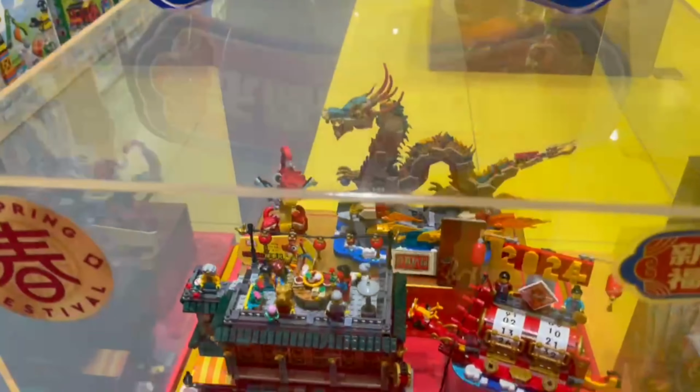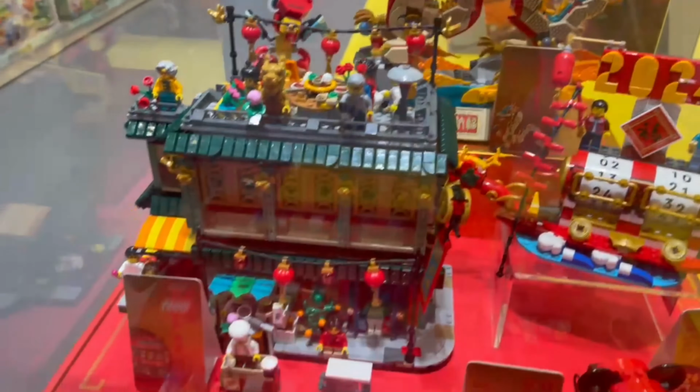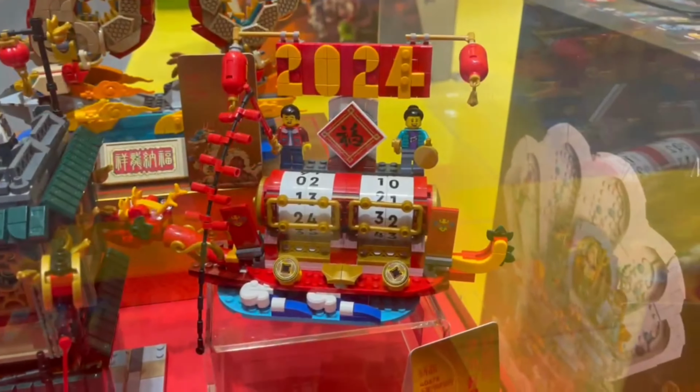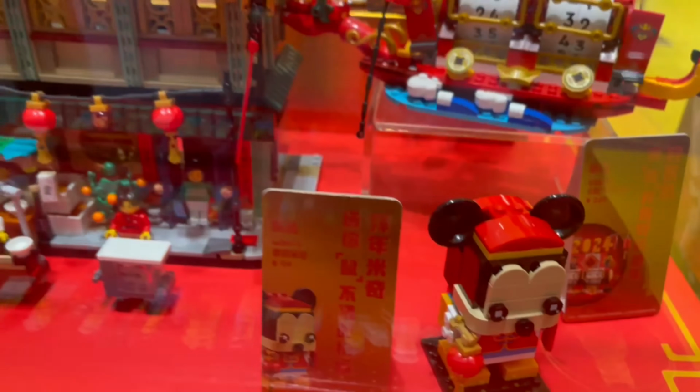There's a little dragon there. Yeah, look, this is Lego, Chinese New Year Lego. He's got the dragon, he's got a China place, and that boat with the timer and the date, and Mickey Mouse, of course, for the spring festival. Alright, now we're going to the outdoors of this mall to see a shopping street outdoors.